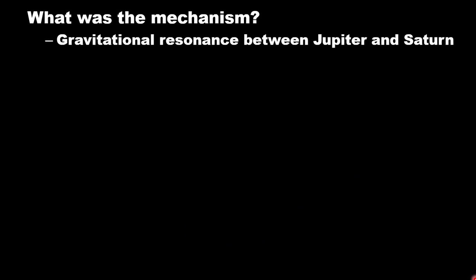Now, what mechanism would actually cause all of this disruption? We believe that it's something called resonance, or gravitational resonance. Resonance is an effect of gravity between two orbiting objects whereby they influence each other so that they get locked in some kind of whole number ratio. One example of resonance is the Earth and the Moon: the gravitational forces between the two objects have locked the Moon into a resonance whereby it has one rotation for one revolution around the Earth, and this is why we always see the same face of the Moon towards the Earth.